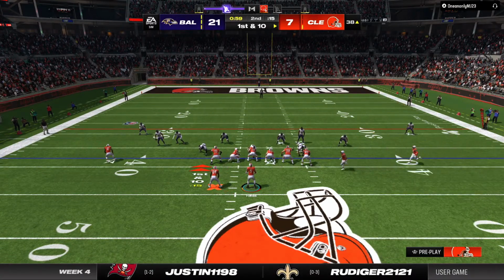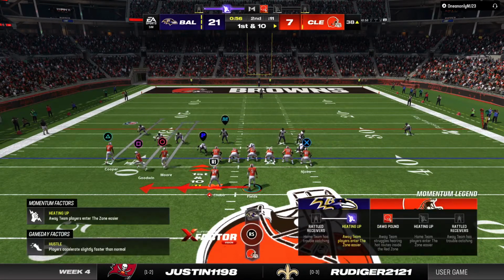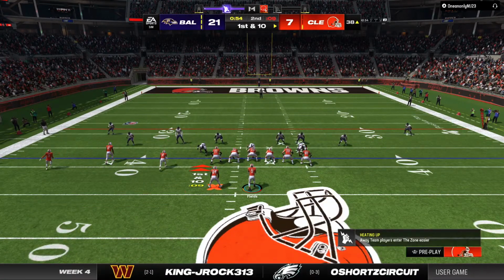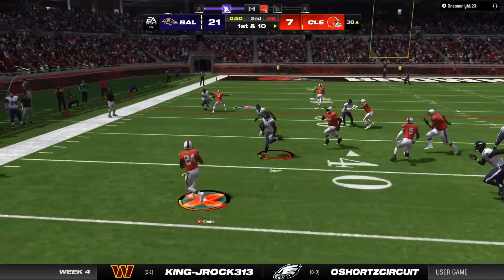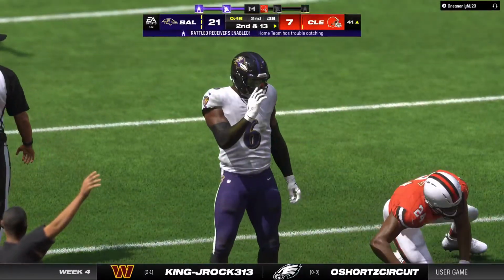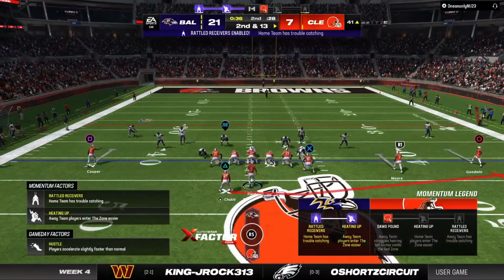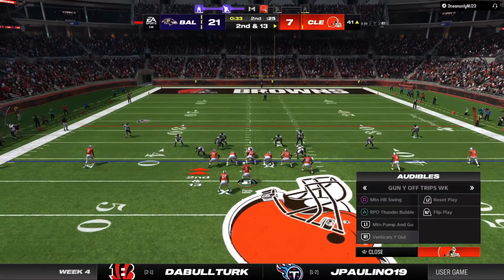Hey, Fields going to change things up here. They pitch it to Chubb, and he tried to bounce it outside, but they'll stop him behind the line. The Browns trying to get back and set quickly here, time ticking away.